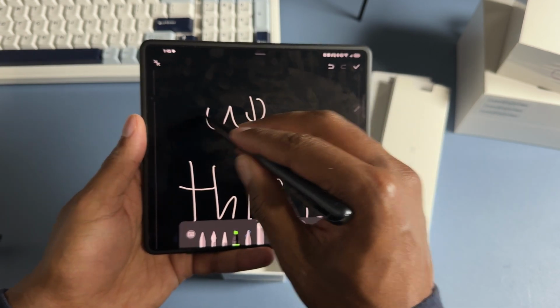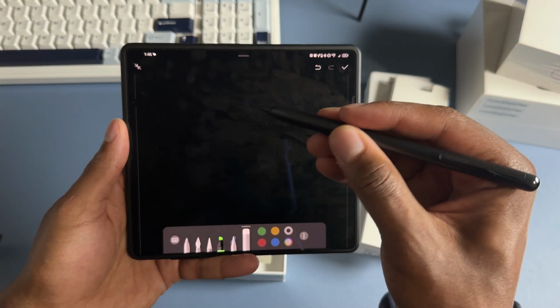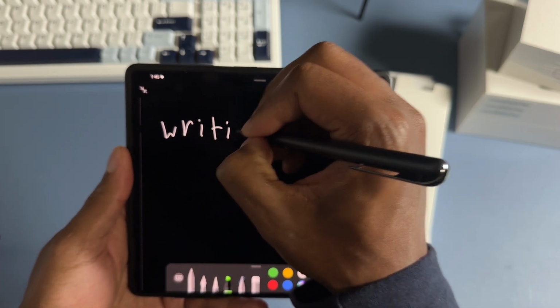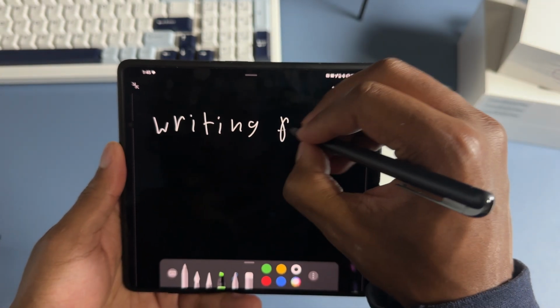In terms of writing and drawing, the Honor Magic Pen feels just as responsive as the S Pen, and because of its size and shape, it kind of feels like using the actual pen, especially how it has the pen clip where you can put it on your shirt or something like that. The last feature that I'll mention is the laser pointer mode. Again, this is good for presentations and things like that.